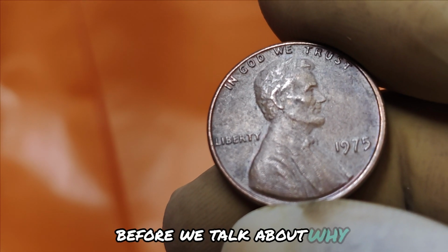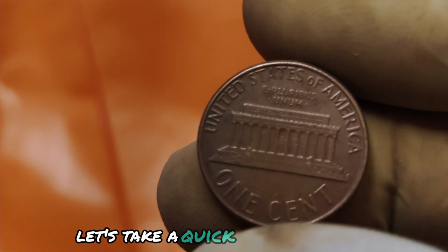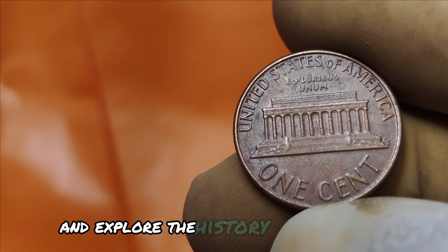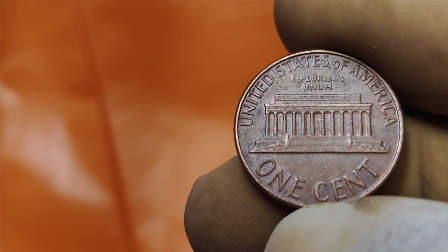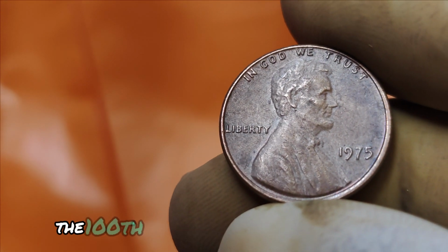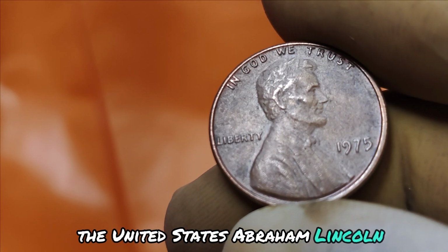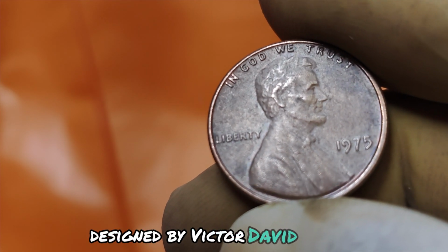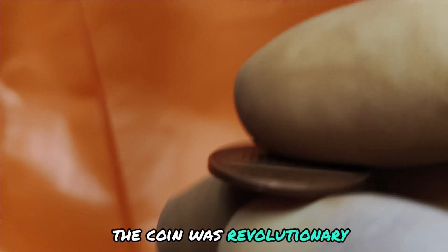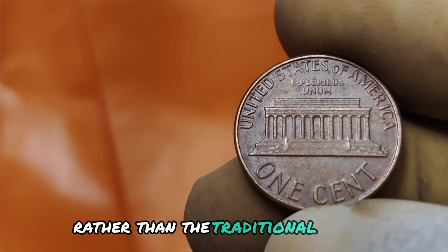Before we talk about why this 1975 Lincoln penny is so valuable, let's take a quick trip back in time and explore the history of the Lincoln cent. The Lincoln penny first made its debut in 1909 to commemorate the 100th birthday of the 16th President of the United States, Abraham Lincoln. Designed by Victor David Brenner, the coin was revolutionary because it was the first U.S. coin to feature a historical figure rather than the traditional Liberty image.